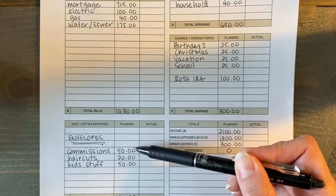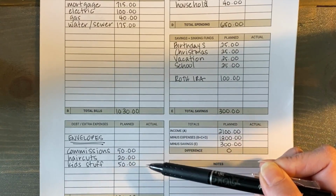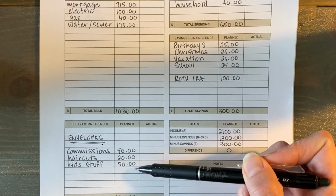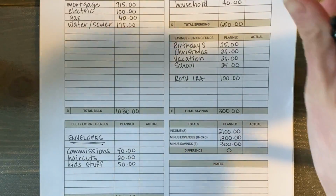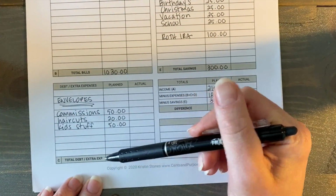So kids commissions, I'm going to say $50 for the month. I'm only filling these envelopes once a month at this point. Haircuts, I'm going to put $20 in it, and kids stuff, I'm going to put $50 in it. So that gives us a total of $120 in extra expenses.